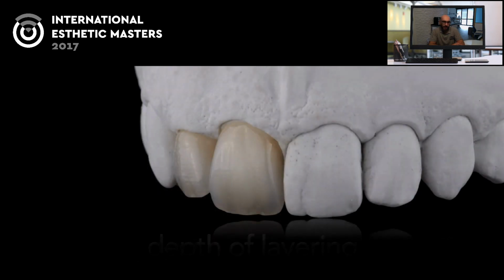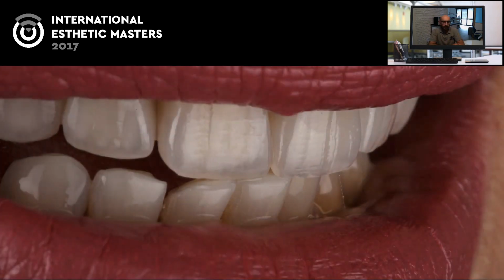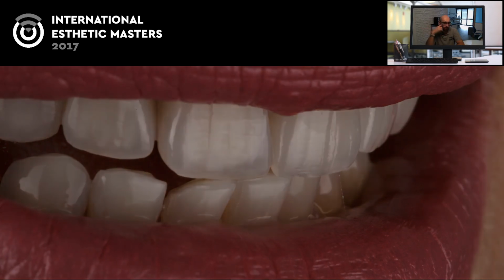And the other thing is the depth of layering. The depth of layering is something that today the digital world cannot provide for your restoration. I mean this is upper veneers, and the depth of this structure, this texture, and this layering is not possible today to get from a completely digital monolithic solution.